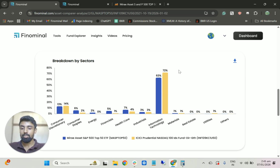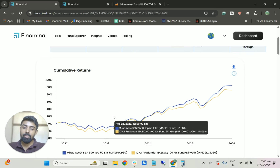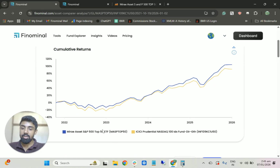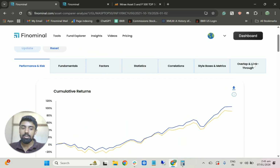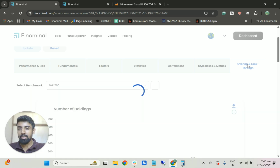So it's fair to say that both are heavily focused towards the technology sector, and also you have a bit of consumer discretionary. Having said that, one is heavily concentrated towards 50 companies, whereas the second one is 100 companies. So you're increasing the number of stocks, whereas the top 50 is very concentrated risk. You're betting on 50 companies, but you can also see that it's about 100 companies instead of 500 companies with the S&P 500.